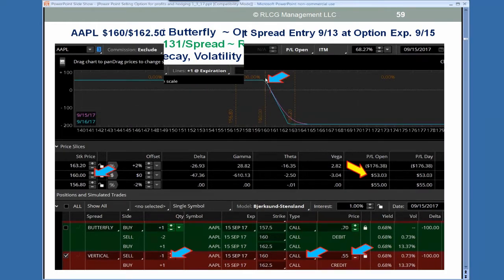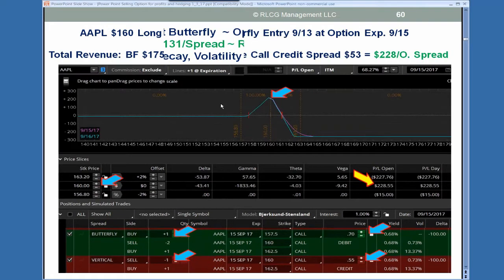So that was selling the 160 short, buying the 162, okay, bear call credit spread, brought in $55 credit. That was going out at 160 right there, actually a little bit below. So that was your max profit. If it closed at 160 or below, you'd keep the full credit of 55. You add those two together, and you've got this structure here.